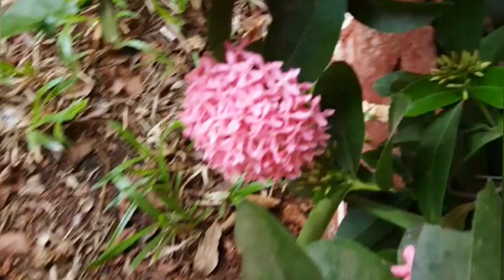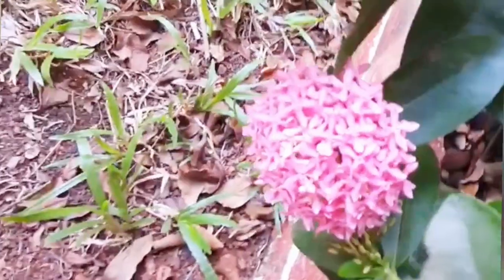And my dog, she's become Dora the Explorer. She's literally roaming free. And you can take a look at literally thousands of plants here. Thousands of them.